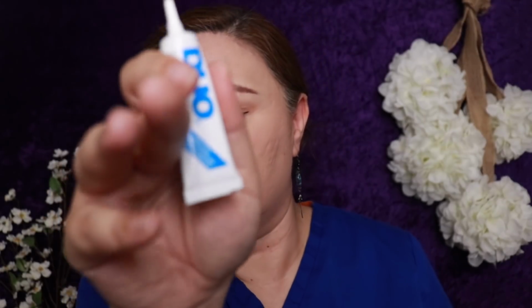Put some glue. This glue smells so bad. I don't know why. It's called Dual, but it has a weird smell. I don't know if it's supposed to smell like that. I messed up. I was supposed to cut in the other way. Oh my gosh.